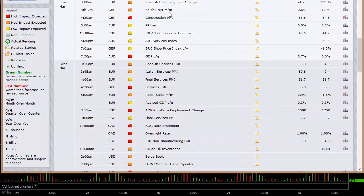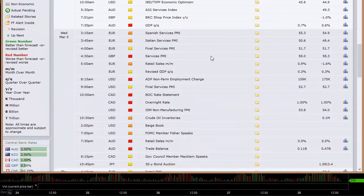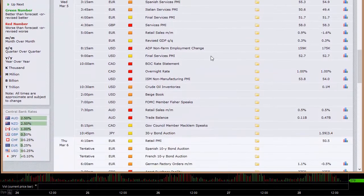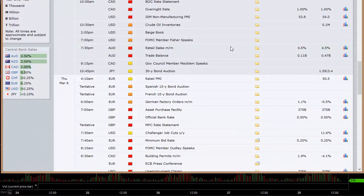Going into Tuesday, Halifax HPI and construction PMI out of the UK. PPI out of Europe. We've got the gross domestic product out of Australia that night, so no data in the US really on Tuesday. Services PMI data across Europe and the UK. Retail sales and revised GDP for the fourth quarter out of Europe. Going into Wednesday morning here in the US, non-farm employment change, that's the ADP number. Final services PMI data. Bank of Canada's got their rate announcement. ISM non-manufacturing number here out of the US. Crude oil inventories, beige book, speech from a Fed member.